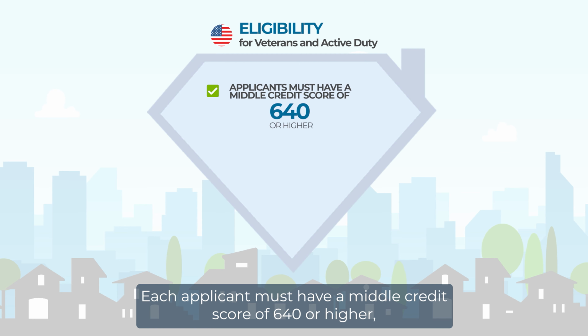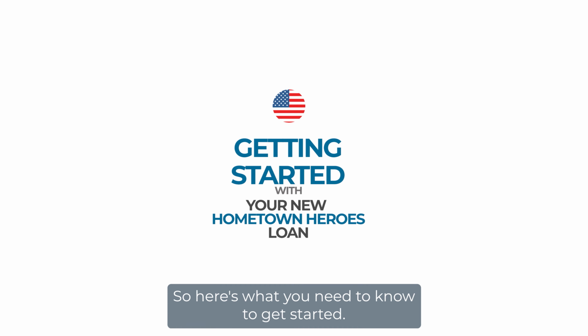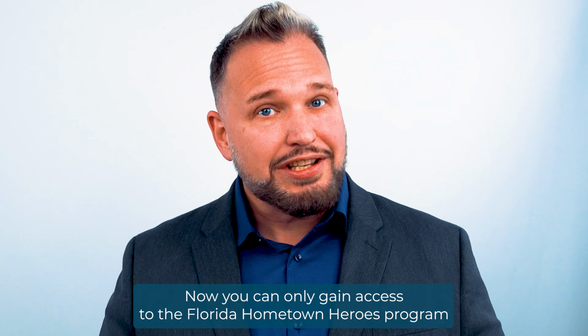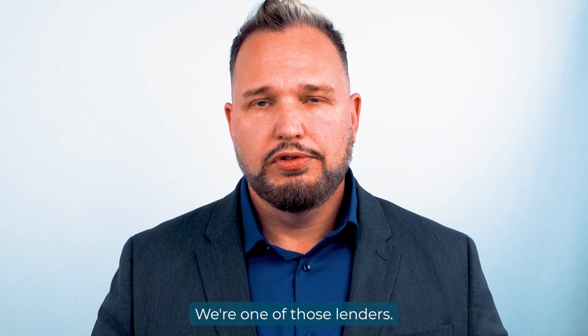Each applicant must have a middle credit score of 640 or higher and must qualify with a debt-to-income ratio of 50% or less. So here's what you need to know to get started. Now, you can only gain access to the Florida Hometown Heroes program through an authorized participating lender. We're one of those lenders.